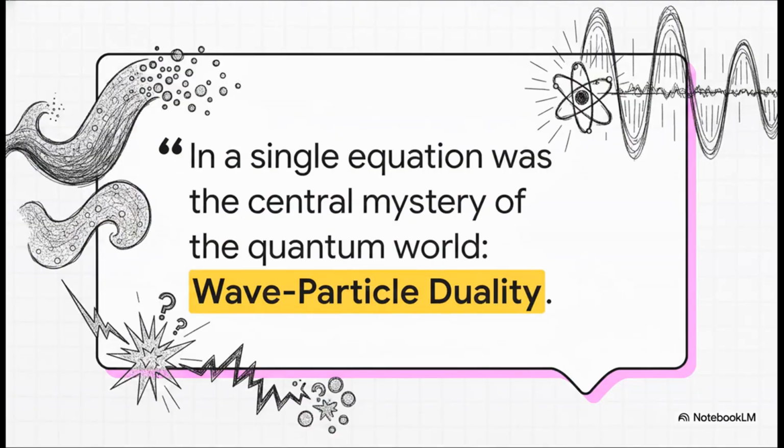This was the deep insight. This was the moment. Hidden inside an equation that was created just to fix a technical problem about glowing ovens was the very heart of quantum mechanics. It was the first hard mathematical proof of the central mystery of the quantum world, wave-particle duality. That somehow light is both a particle and a wave. The catastrophe didn't just get solved, its solution cracked open the door to an entirely new and much weirder reality.